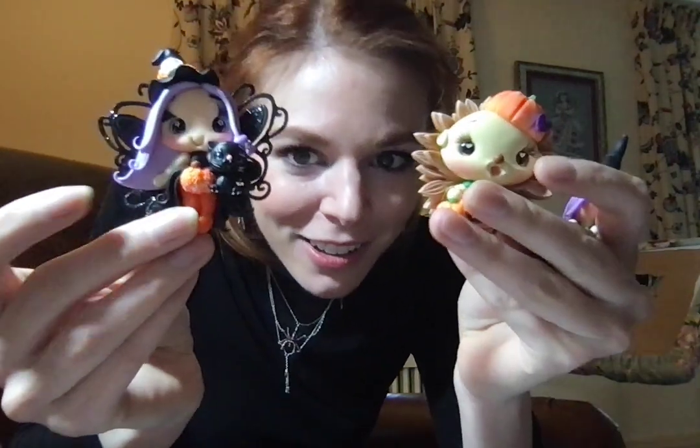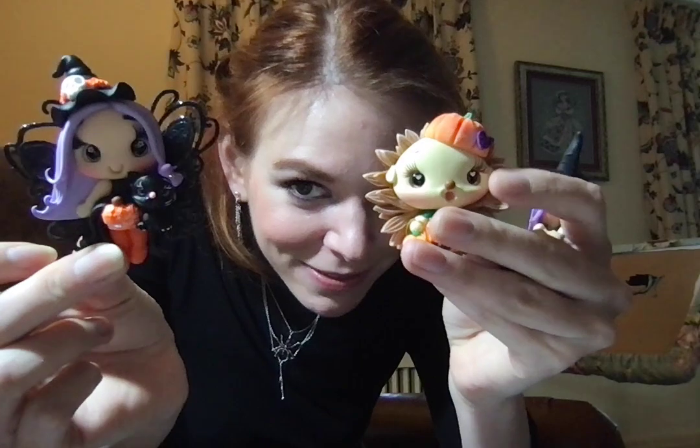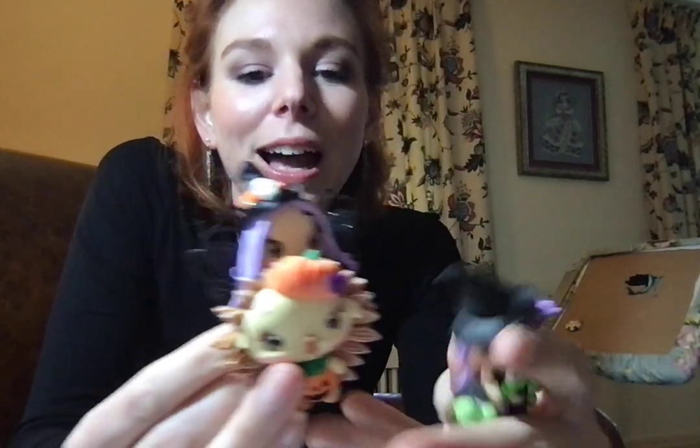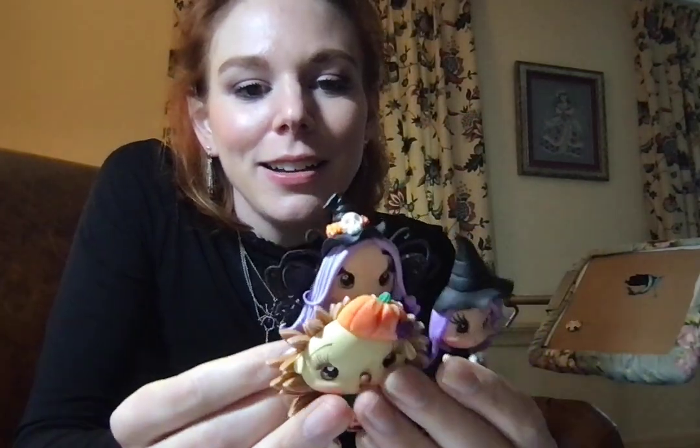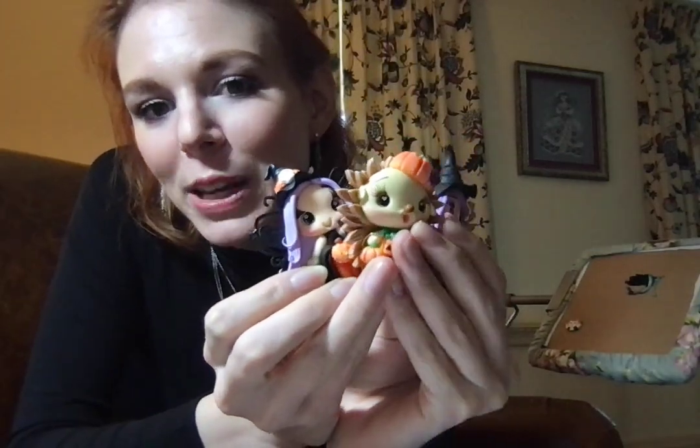And look at this one. She's got her little black fairy wings and her black cat. So I will get magnets and these will become some of my new friends. So yes, all Halloween, all full of fun.